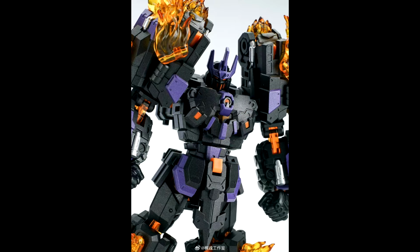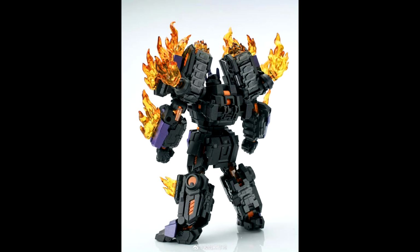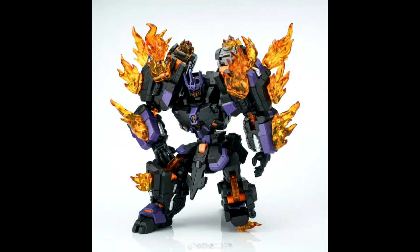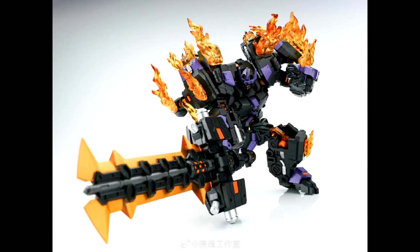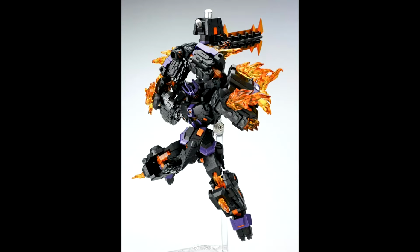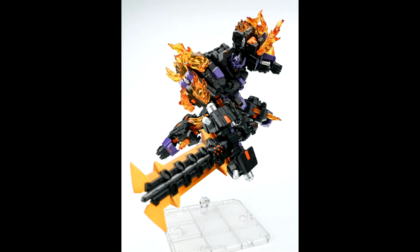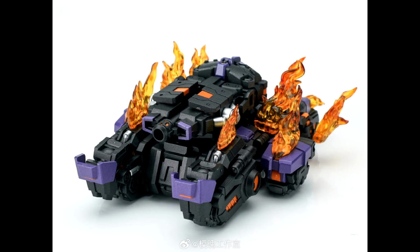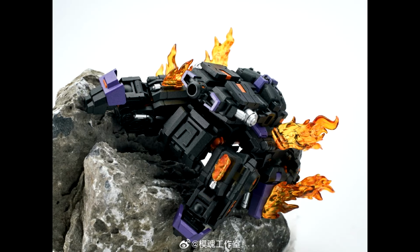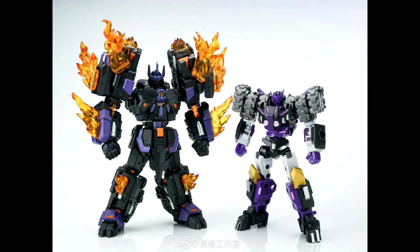And we got some in-hand pics from Iron Factory. This is their Chaos Blaze, also known as the Fallen, and he is coming out pretty soon. I showed the box last week, and this thing looks wicked. I love the flame effects. The alt mode looks good, and the bot mode looks really intimidating. Hopefully it should be coming in soon from Show Z. This is Iron Factory IFEX72 Chaos Blaze, their Fallen. Definitely hurry up and get it in my collection.